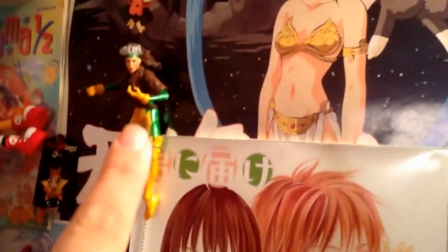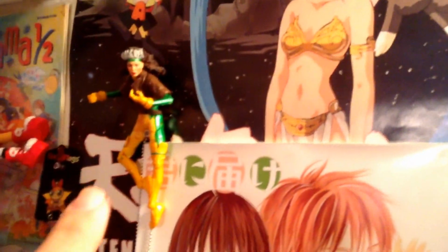Oh, around here I put stickers of Hello Kitty, Lalaloopsie, and over here I have Kuromi. Really, really cute. I love to decorate things. Oh, and I forgot to bring you over here. There's Rogue, an action figure I have of her.